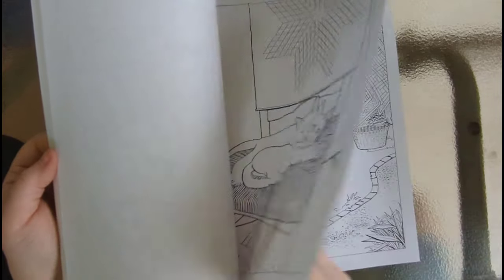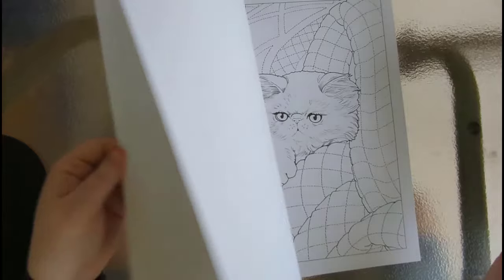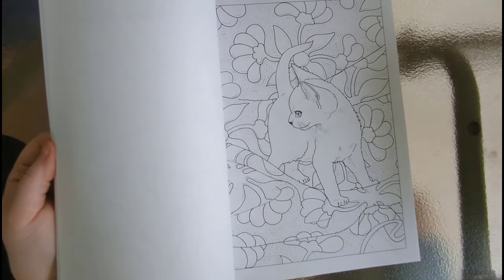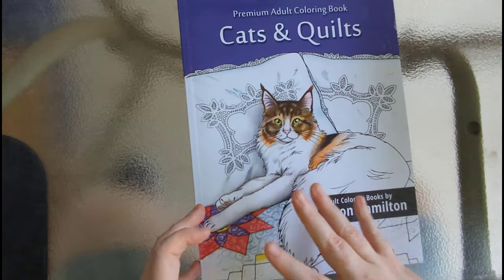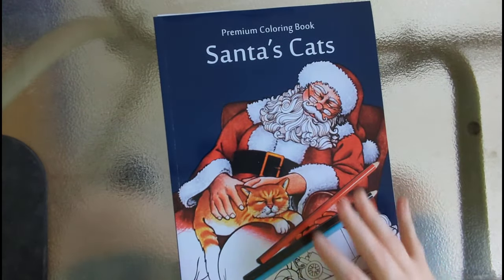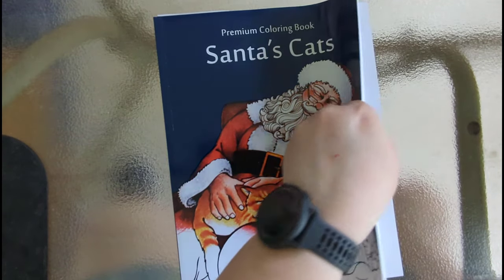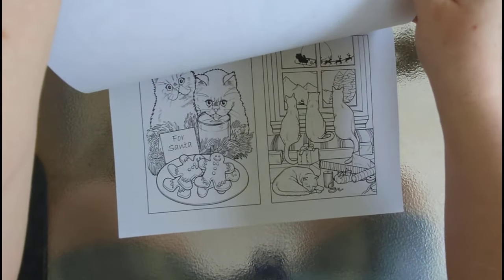You're probably thinking why I haven't done a year of the cat, and that's a real good question. Because cats intimidate me. I love coloring them. I obviously love them as a person, and I love buying coloring books with them, but they really intimidate me just because either I want to color in fantasy or I want to make them look like, you know, realistic cats, and I struggle with realistic coloring, so I feel intimidated and overwhelmed easily. Santa's cats, same thing, some 4x6 images in the back, which might be good.